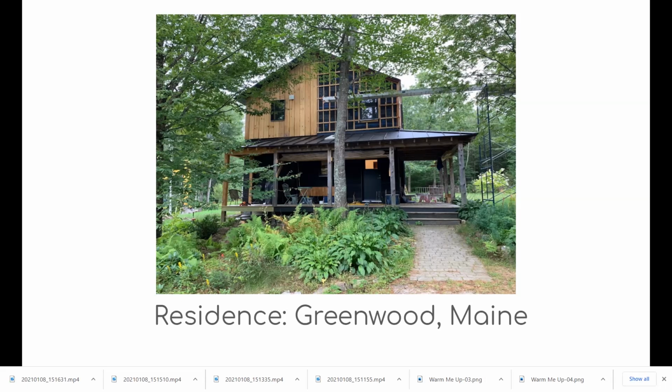So in order to make it possible for us with the money that we had, we decided to do one wall at a time, so one wall a year. And that's how we kind of got started with it.